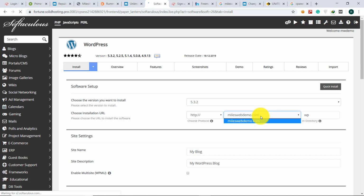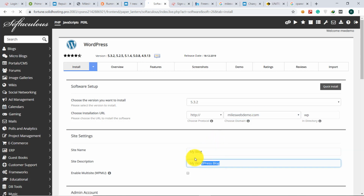For showing the purpose, okay, demo, and you can type your site name. You can change that after this time. Site name: my digital marketing. Okay, then next, after here you can always change your details in WordPress. That is the easiest thing to do in WordPress and the most useful thing also.